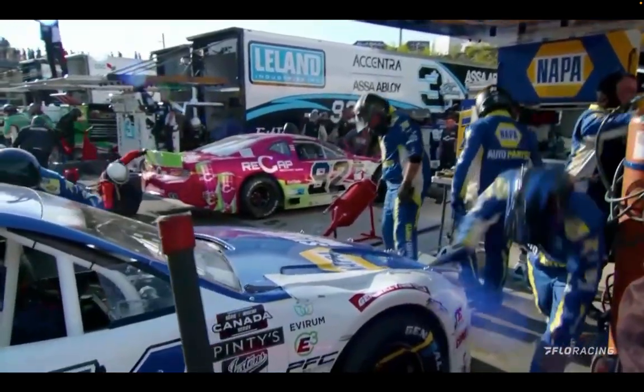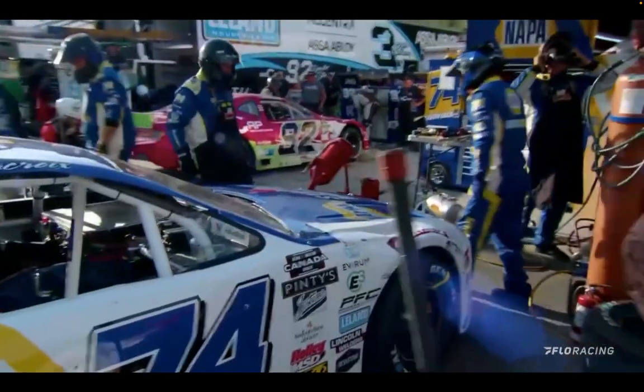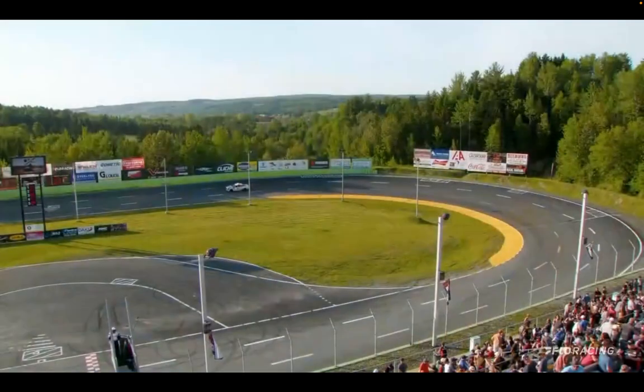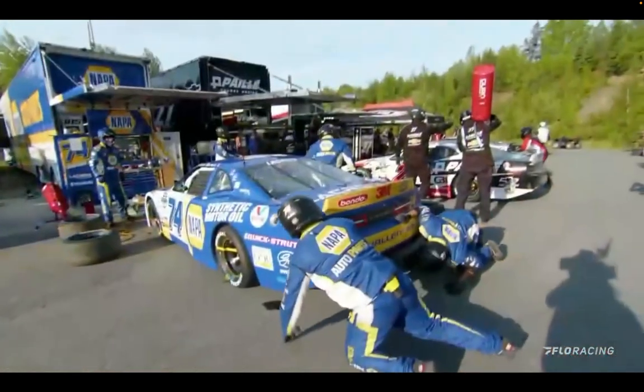And for those of you who are racing historians, Bobby Allison's back bumper came off in the Daytona 500, I believe it was. It was the Daytona, and it came off fully intentionally because it was more aerodynamic without that bumper on it.